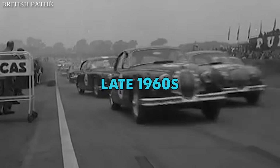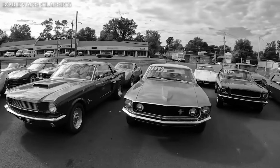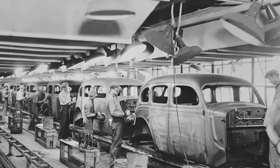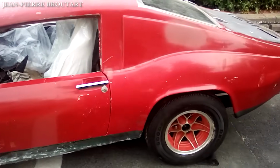In the late 1960s, something unexpected started taking shape in Quebec. While most Canadian cars followed the typical formula of big engines and heavy bodies, one small company decided to go in a completely different direction. It wanted to build a lightweight European-style sports car, right in Canada.